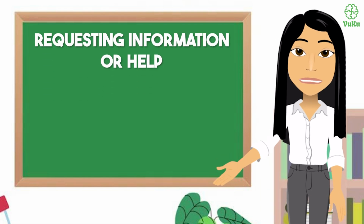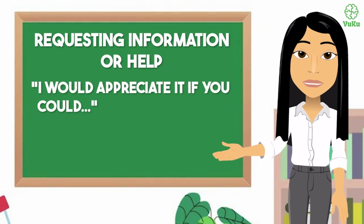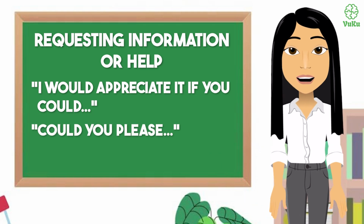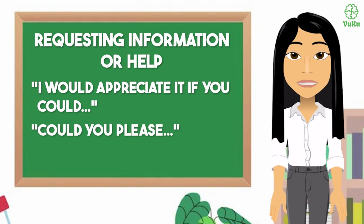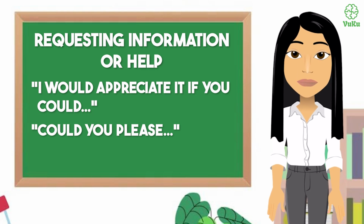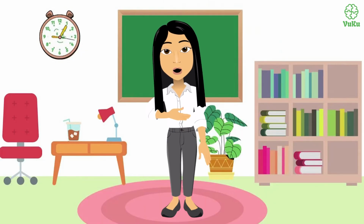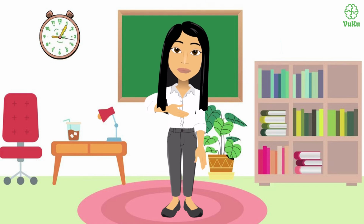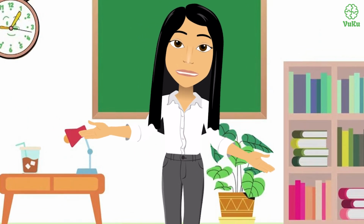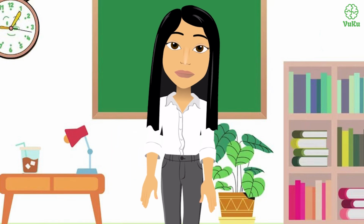When requesting information or help, phrases such as, "I would appreciate it if you could," or "Could you please?" make your request sound polite and considerate. Incorporating these phrases into your writing will make your letters sound more natural and fluent. They also help you adhere to the formal or informal tone required, depending on the type of letter. So, which standard phrases do you find most useful in your writing?